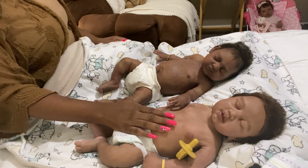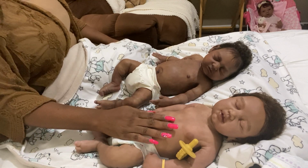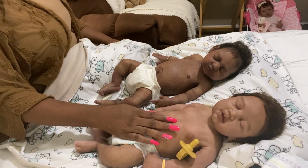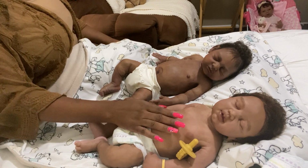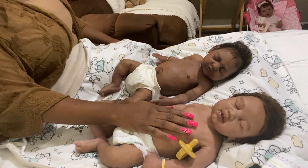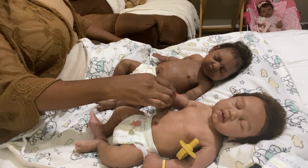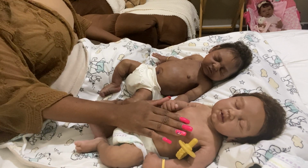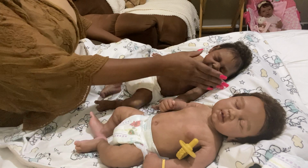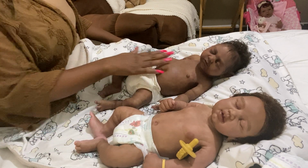Jameson is Sage by Clea Taylor, and Sage is what you would call a kit edition baby, sold as a blank kit, and I painted Sage here back in March. So he's like my newest silicone baby right now, and I painted and rooted him myself. And this little guy is a full body silicone.